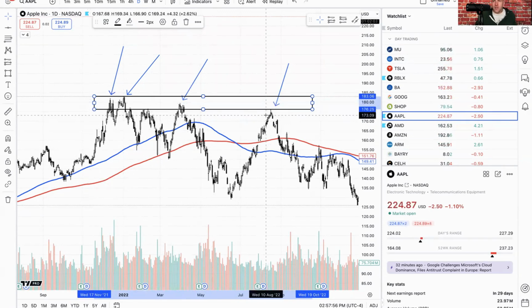And so by just studying your charts, by knowing where these resistance areas are, you can use them to your advantage for shorts. And also to tell you, if you're an active investor, that, hey, this is not a good area to purchase the stock. This is not a good area to purchase Apple. We would want to wait for it to come lower.